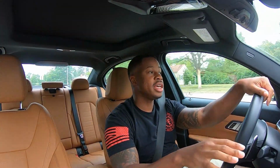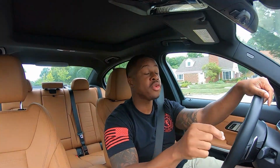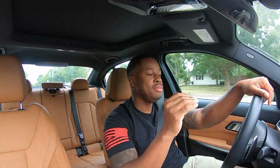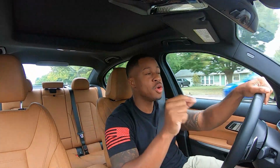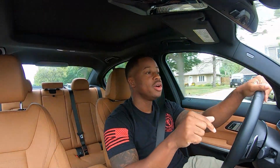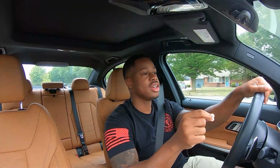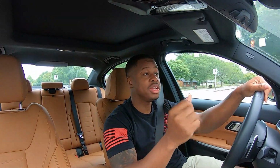I decided today to take a 2021 BMW M340i xDrive for a spin, and let me just tell you, this is the best middle of the road 3 Series. I feel like this checks the most boxes for people, where a select few need the M3, but if you like to drive and have fun and you need 4 doors, there's not a lot of cars that beat this.